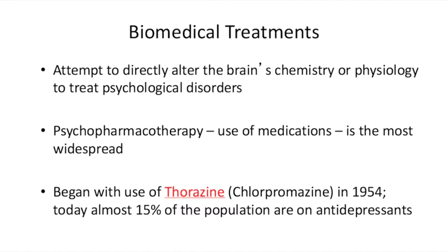So psychopharmacotherapy is the use of medication to alter brain chemistry or physiology to treat psychological symptoms or psychological conditions. And there have been several of these interventions that have been adopted and used to treat several different conditions in our DSM.